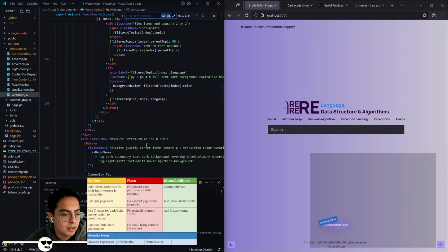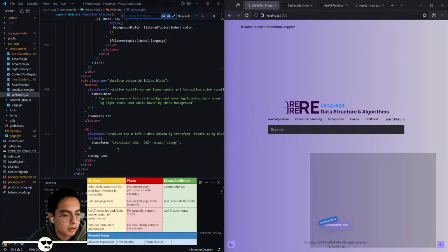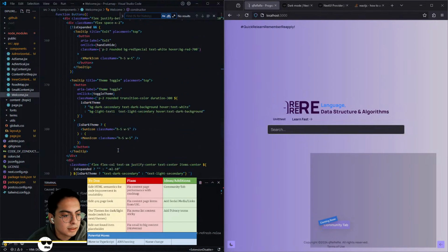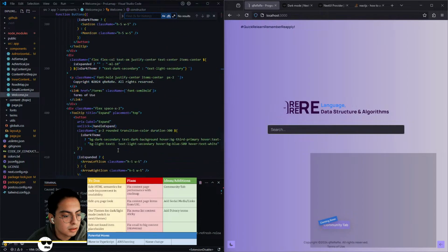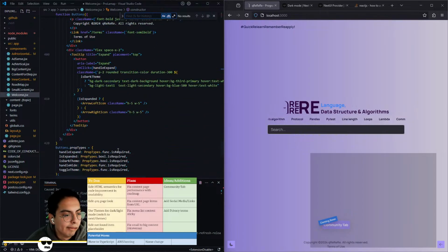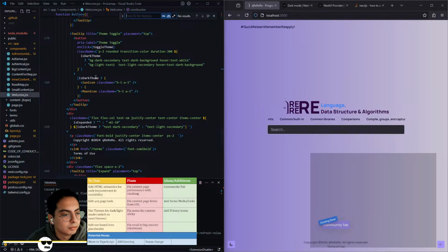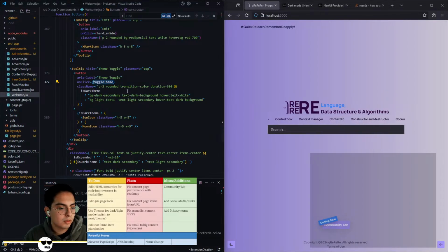Here we have the list. Here we have the button. Community. Buttons. That's it. Here we go. Toggle theme. Two G's, not two O's. Toggle theme. Unclick toggle theme.